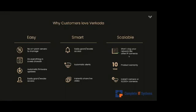I've spoken at length about the scalability. Our hardware, so it's our hardware combined with our software, but our hardware comes with a 10-year warranty. So it's a 10-year product warranty. And we have, I said, over 6,000 customers globally, closing in on 300 customers in the UK. And they're ranging from people with 2 or 3 cameras right through to multinationals with thousands of cameras operating across multiple countries, and so on.